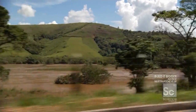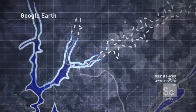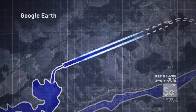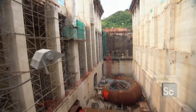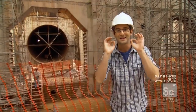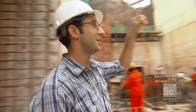The Paraíba do Sul is one of over 120,000 rivers in the country. And for the last 3 years, workers have cleared a new 16-mile path through 7 mountains, removing 650 million cubic feet of earth, all to bring that water to 3 of the most advanced turbines ever built. We are now at the final leg of this race. The water, now traveling at its maximum speed, is going to come barreling out of the steel casing, which will ultimately connect to this right here.